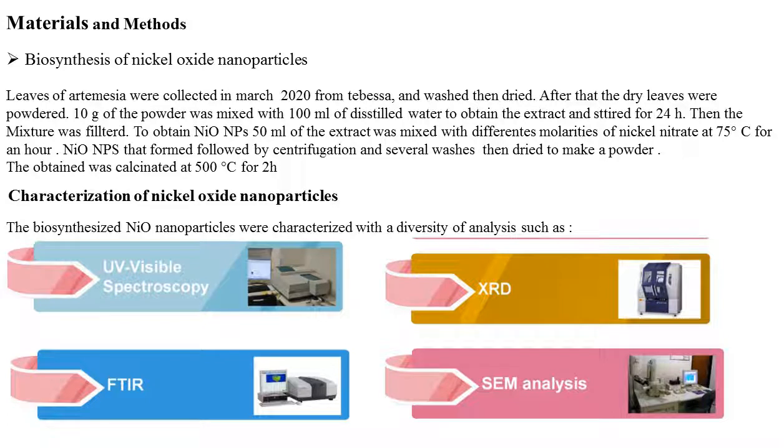Material and methods: biosynthesis of nickel oxide nanoparticles. Leaves of Artemisia were collected in March 2020 from Tbilisi and were washed then dried. After that, the dry leaves were powdered. 10 grams of the powder was mixed with 100 milliliters of distilled water to obtain the extract, and stirred for 24 hours. Then the mixture was filtered.